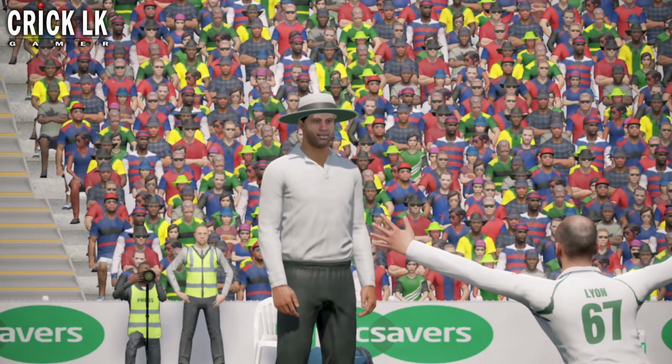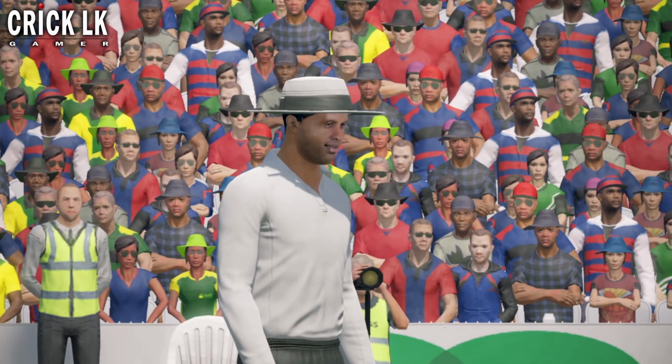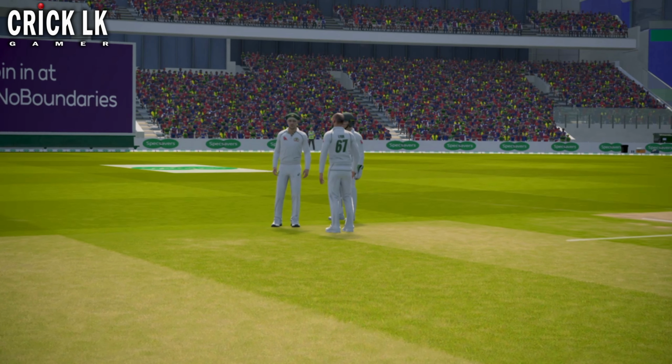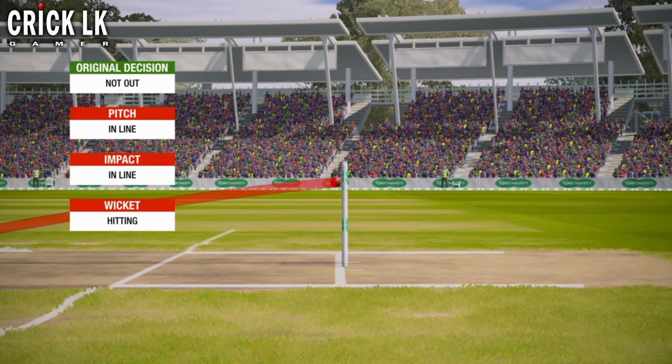That's hit the pads. Big shout for that one. Signals for the review. No hesitation. Pitch is good. That's hitting in line. And that's hitting. The umpire's decision will be overturned.